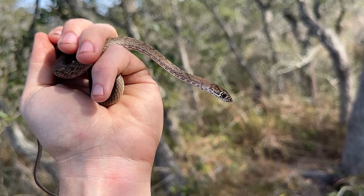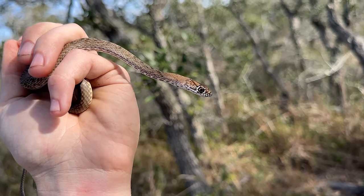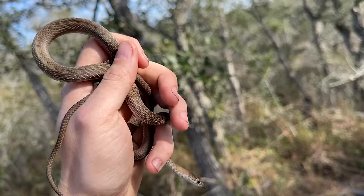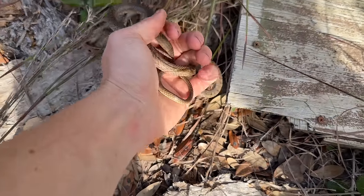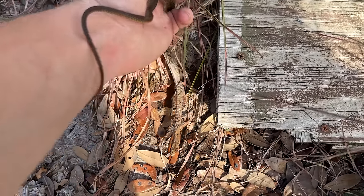We'll let him slip back under his board. At this size, they look identical to the ones in Georgia, but when they're fully grown, they're quite different. So let him go. Nope. You want to go back. Back under, dude.